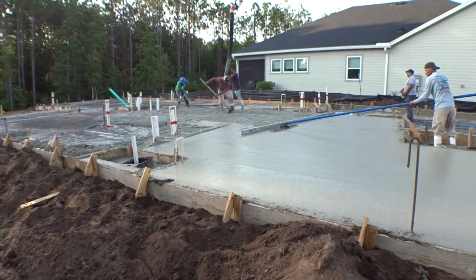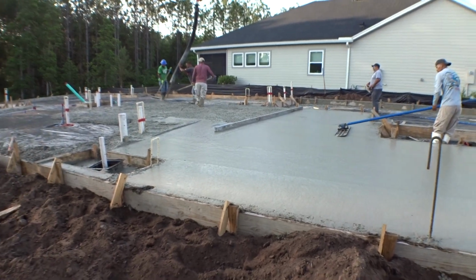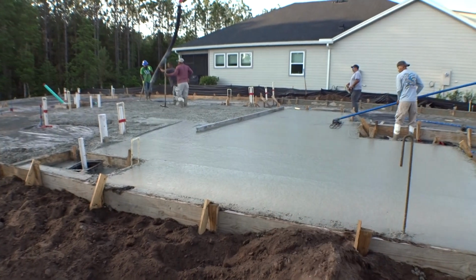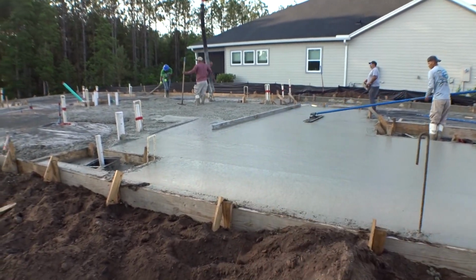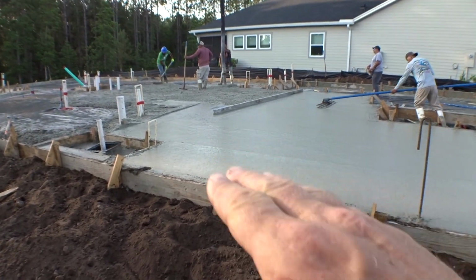But I have to go run and do some other errands today. Sometimes I try to stay for the entire pour, but I'm not going to be able to do that today. But other than more troweling, this is kind of a finished product right here. And then they grind it down. Once it sets a little bit, this afternoon they'll come back and actually put a grinder on it.